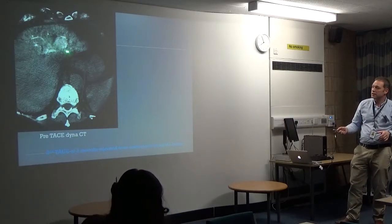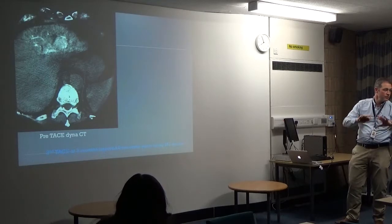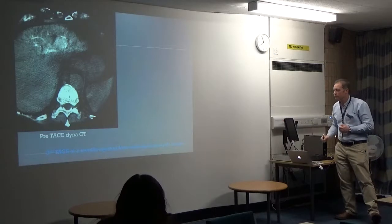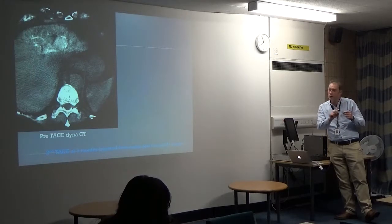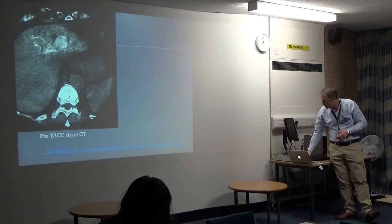So this is that Tyne CT picture. Here you can see this white area in the liver. That's the tumour lighting up because all its blood supply is avidly taking up the contrast that I'm injecting. And then from there, I can inject these tiny beads of TACE containing the chemotherapy, and they block off all the blood vessels within this and leach out the chemotherapy locally into the tumour.